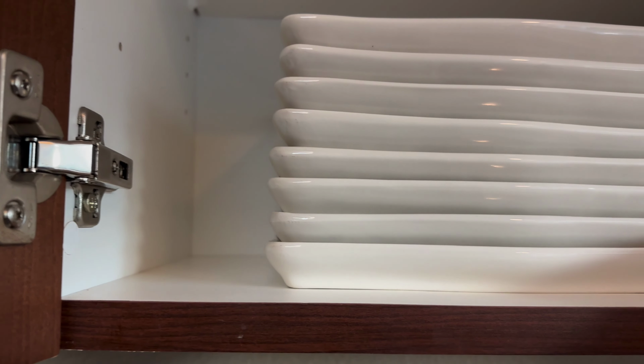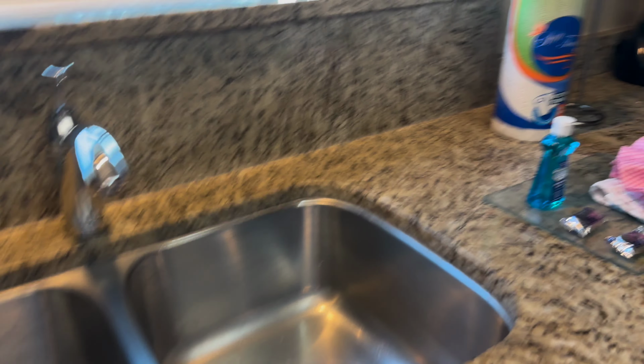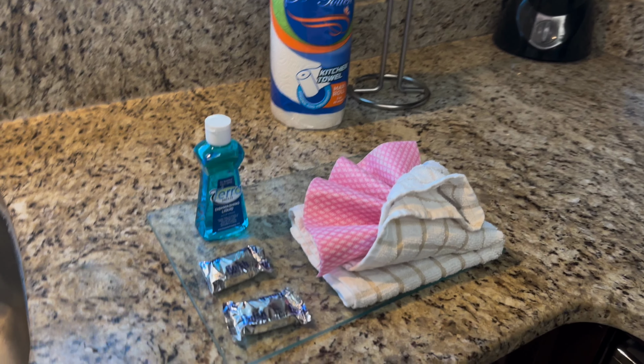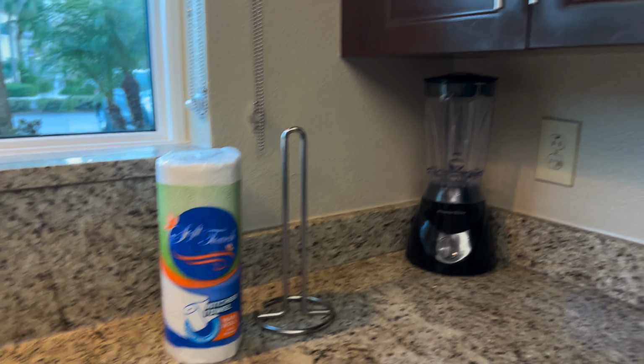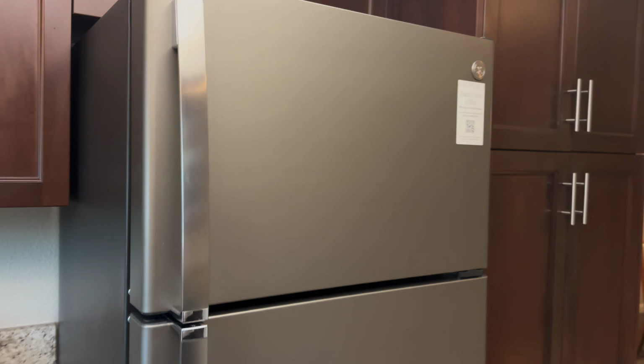Plenty. Got 1, 2, 3, 4, 5, 6, 7, 8, enough for 8 people. You have the sink area, soap and dish soap, paper towels, got a blender and toaster, got a dishwasher, a full size fridge and freezer, and a lot of cabinet space.